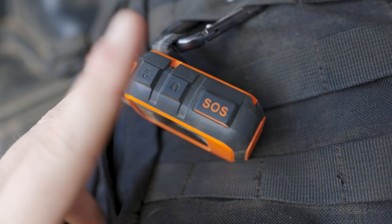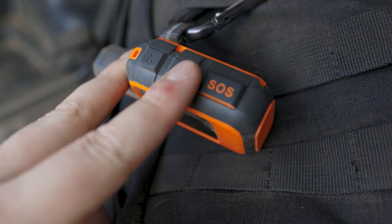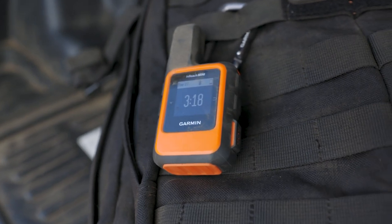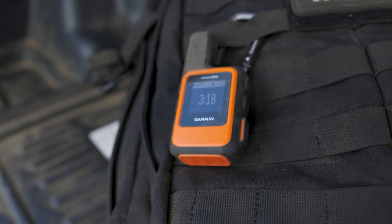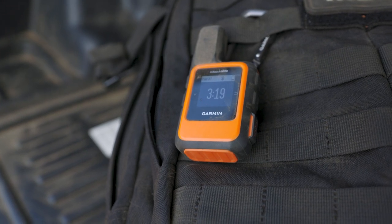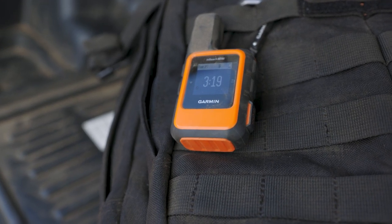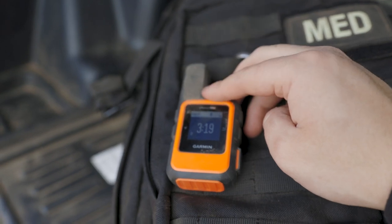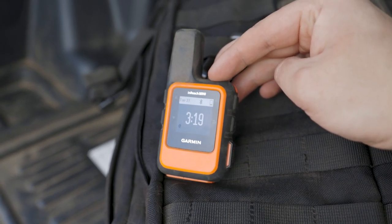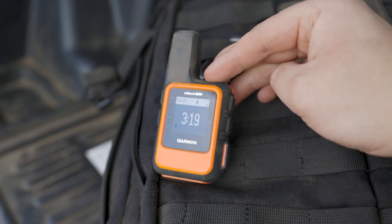So probably the most important feature of this device is the SOS feature. You can send out an SOS beacon to first responders, to search and rescue, and it will have your exact GPS coordinates, and ultimately people will know where to find you if you are in a really bad situation. So it's not cheap, but I would argue it is a life-saving piece of equipment for people going into the backcountry.